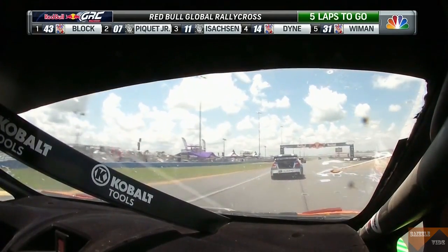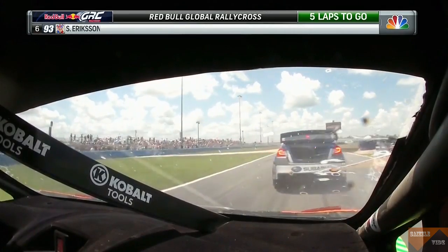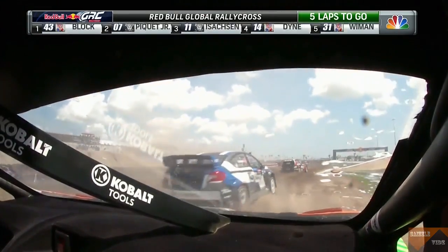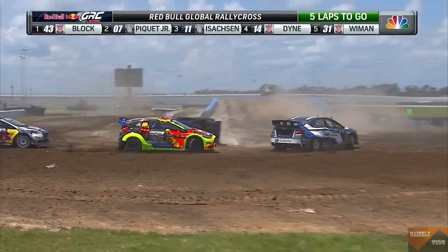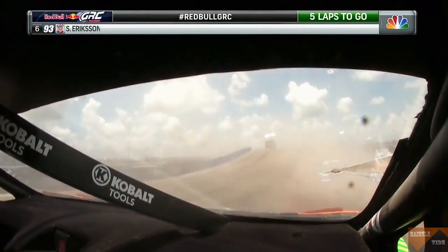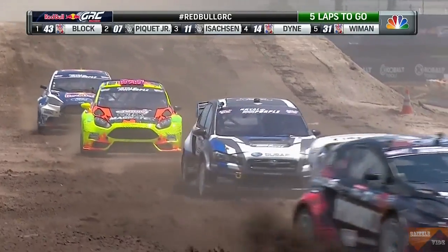We're riding on board with Austin Dine with his Ford Fiesta as we charge down to that hairpin where we saw all the drama a lap ago. And Dine has got to get past Isaacson quickly here, because the Subarus have struggled for outright pace all weekend, and Dine can ill afford to lose time to P1 and P2 if he's going to have a chance to make the transfer here. Riding on board with Dine through the dust, over the jump they go.